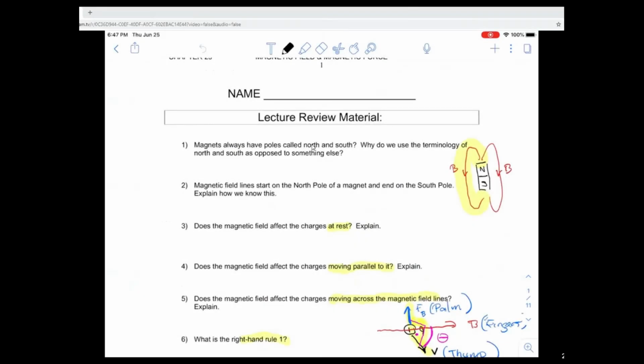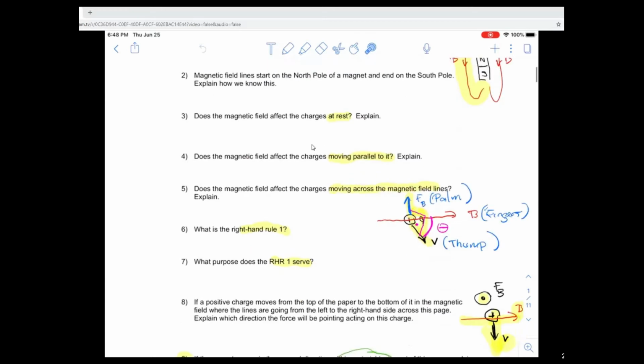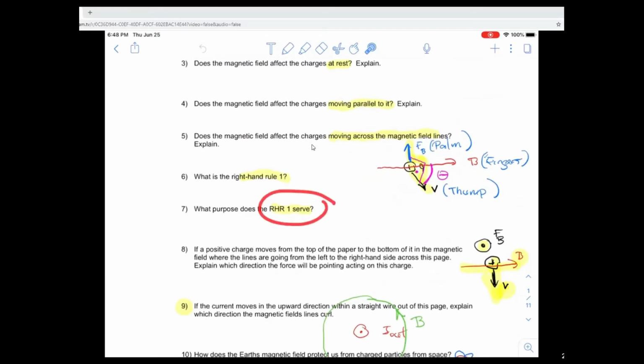So we got the terminology north and south. We understand that the magnetic field lines go from north to south, and we know that we can map it using a compass. We also understand that if the charges are at rest, they're not going to be affected by the magnetic field. If the charges are moving parallel to the magnetic field, once again, nothing is going to happen. Across the magnetic field, they will get deflected by a force, which is going to be 90 degrees to the motion of the charge. Right-hand rule number one is going to give us the direction of that force. So that's the only purpose that it serves.